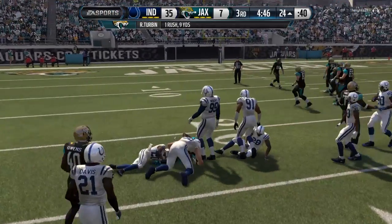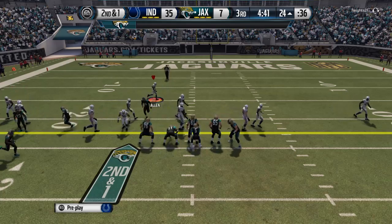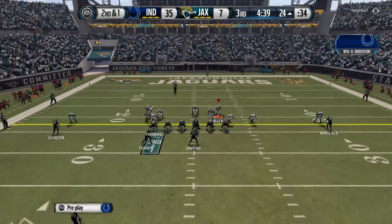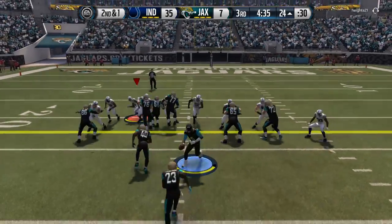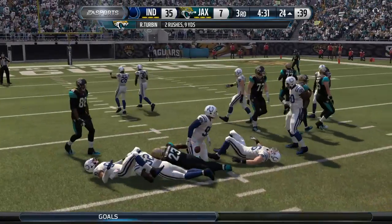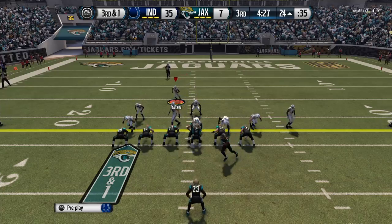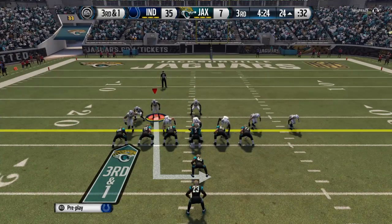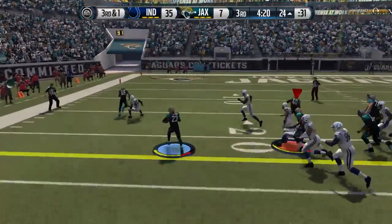He's tackled right at the 24. The corners are going to meet the receivers right on the line of scrimmage. The Jaguars have it at the 24. He's going to be tackled right around the 24-yard line. Time for the hurry-up offense. 3rd down and 1. Flip to the outside.